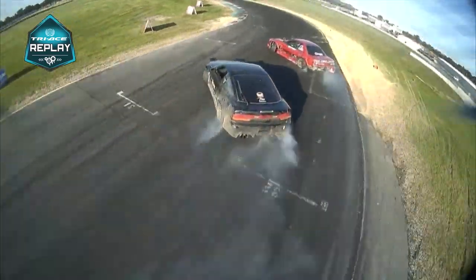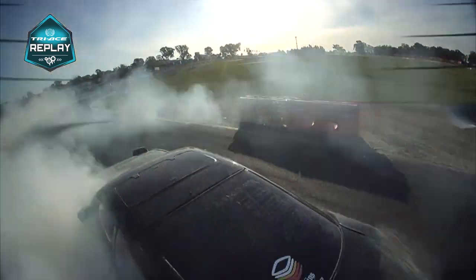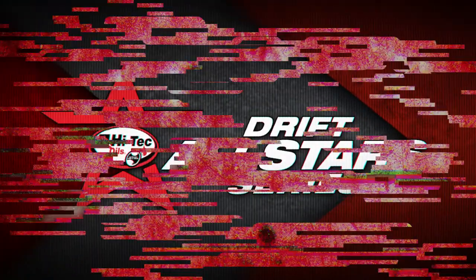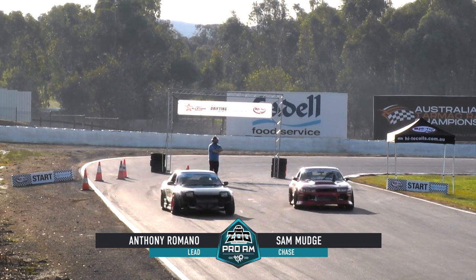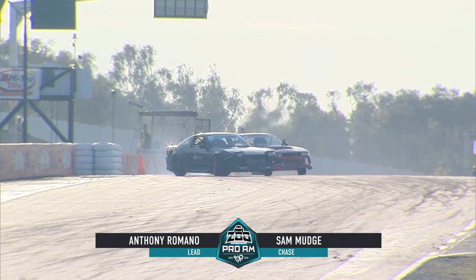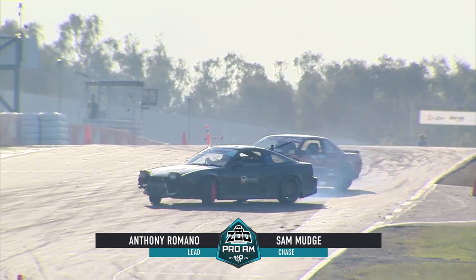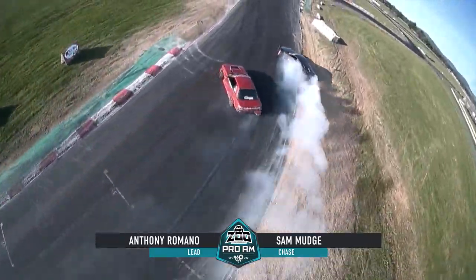He's going up against Sammy Mudge in the top four, and that is a really tough competitor to be battling it out against. Sam Mudge looking for some redemption after, in the pro category, unfortunately, didn't make it through into the top four, but this is home track, Winton. He's done plenty of laps around here, never in this direction, though. So let's see if he can stick it to the door of Anthony Romano as Romano throws it in the 180, sets himself up nicely, fills that out of clipping zone right on the edge.